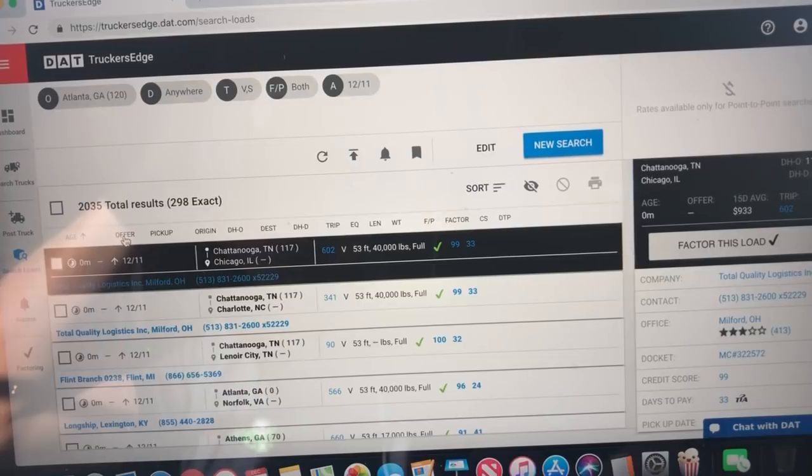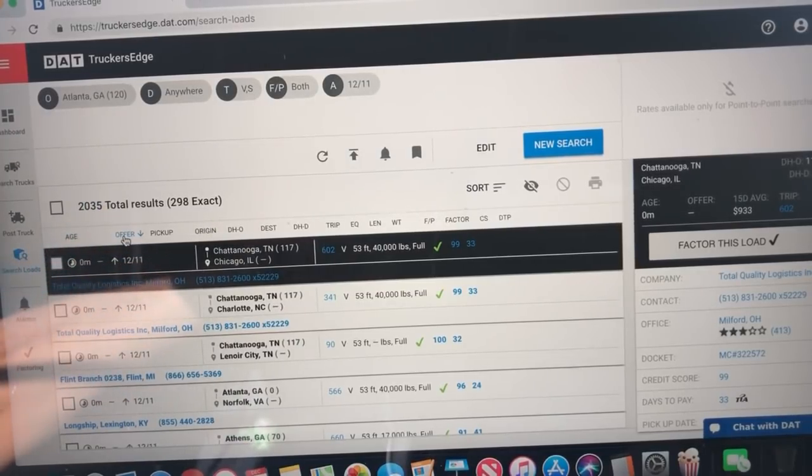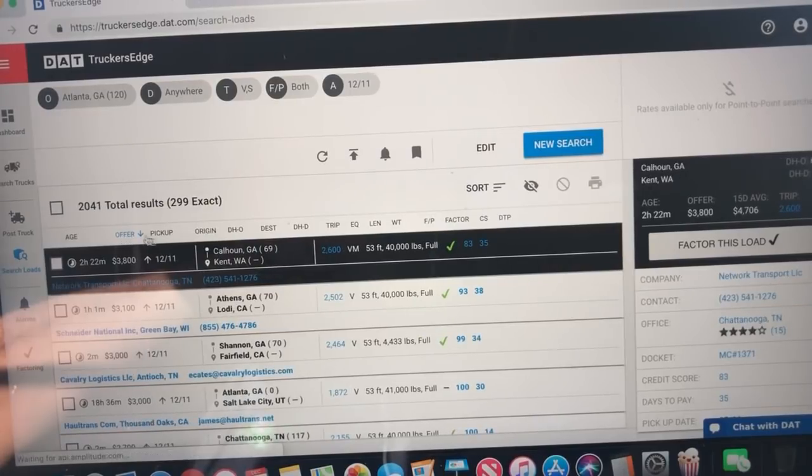And let's see what's coming up on the offer block. That board just changed their layout. I'm not a fan of it, but it is what it is. Right now, they got a load going for $3,800 up to Kent, Washington. Now, here's the tool that makes this very beneficial. They're trying to push this load right here, for $3,800 from Calhoun, Georgia to Kent, Washington. If you look over on the right, it says 15-day average, 4706.